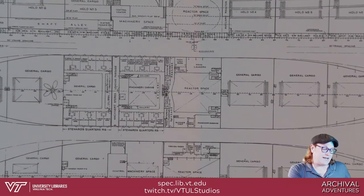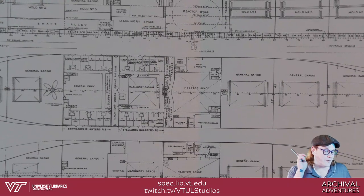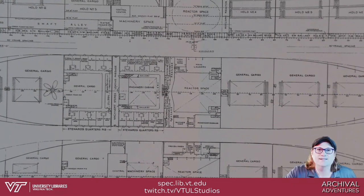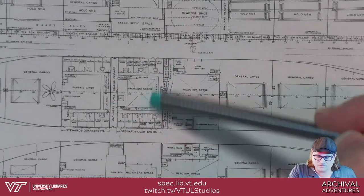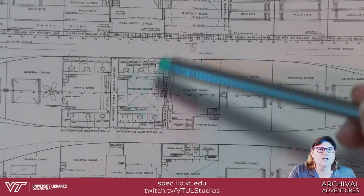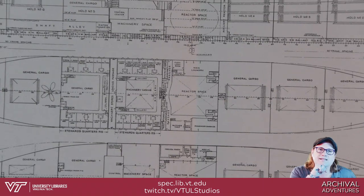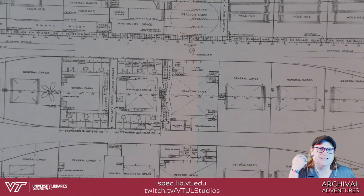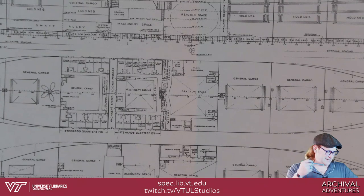Anyway, a viewing gallery on C deck allows visitors to observe the engine room from three sides and to look through the large windows separating the main engine and reactor control room. Ah, okay. So then I would assume the viewing gallery is somewhere around here. I still don't see it labeled specifically, but that seems right, because if you're able to look into the engine room from three sides, yeah.